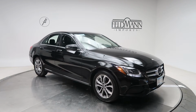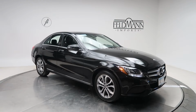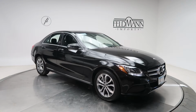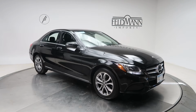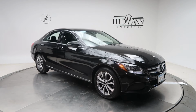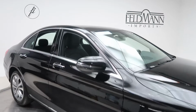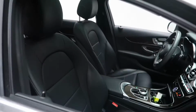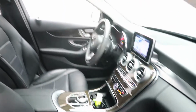Today we're taking a look at a certified pre-owned 2018 C300 4MATIC. This one's black. Underneath it's a 2-liter 4-cylinder turbo with 241 horsepower and 273 pounds of torque. This one has 17-inch split 5-spoke wheels. A black MB-Tex interior with a dark brown linden wood trim.